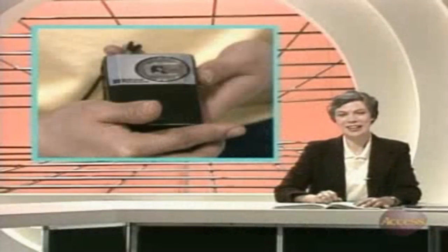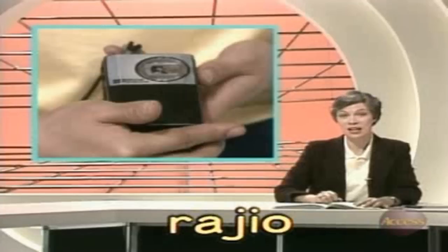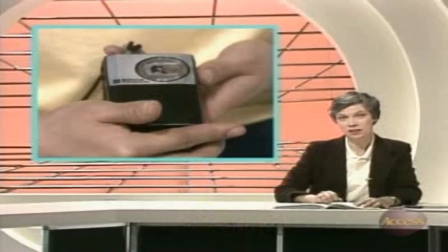But that doesn't look like a camera to me. It seems to be a radio. In Japanese, the word for radio is ラジオ. But how can we tell Sugihara-san that she's wrong?